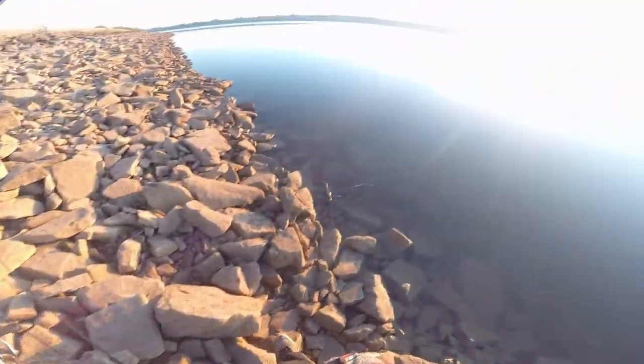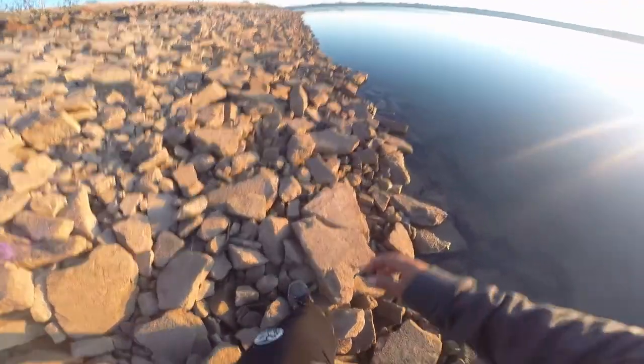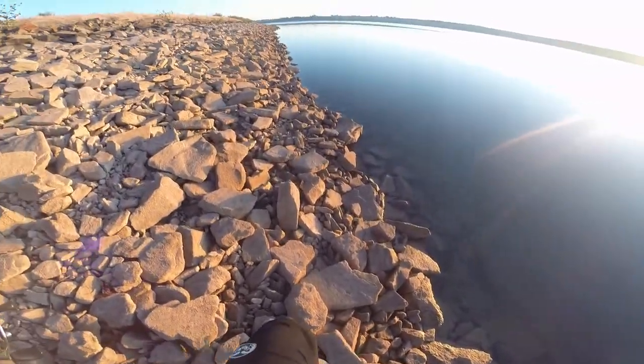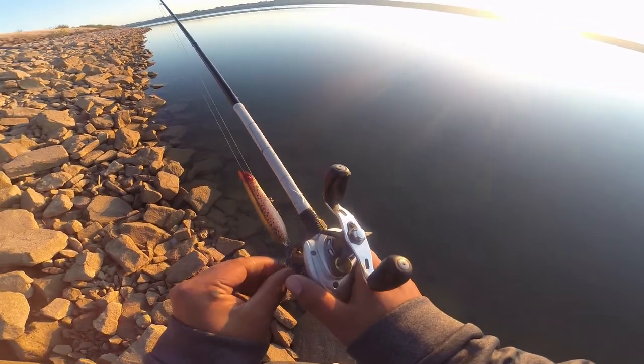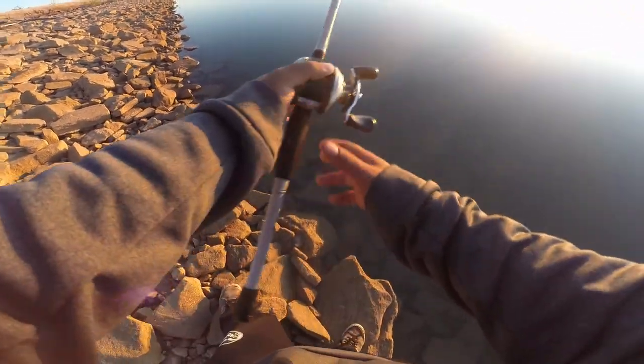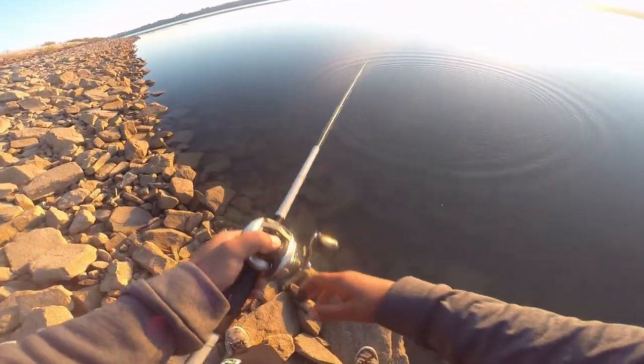All right, so that sun's coming up pretty quick. So what I'm gonna do is give this top water a little bit more time till it gets really high up there, and top water's definitely not an option. And then we might slow it down, might try somewhere else. I don't know, we'll see. We'll figure it out, but one thing's for sure, and that is that I am getting this challenge done.